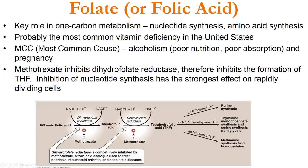So if it has a role in nucleotide synthesis, then what's going to happen if you don't have enough folate? What aren't you going to make? You can get amino acids from your diet pretty much, so that's not quite as critical. But nucleotides, you have to synthesize. So you can have a deficiency in nucleotides, and then, okay, well, what's going to happen because of that? So think about that, and we'll talk about that.